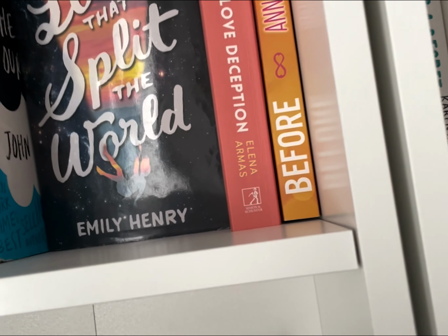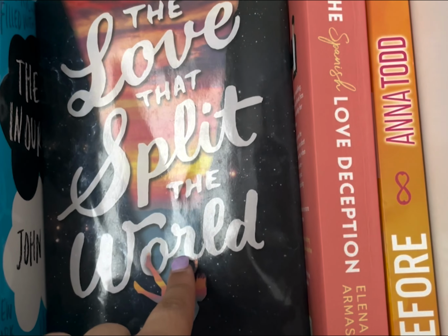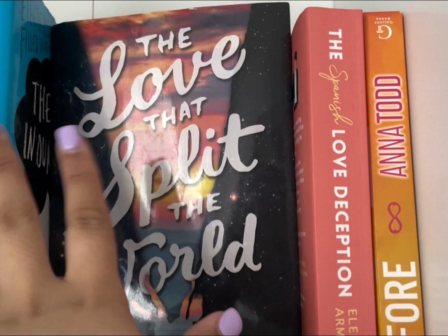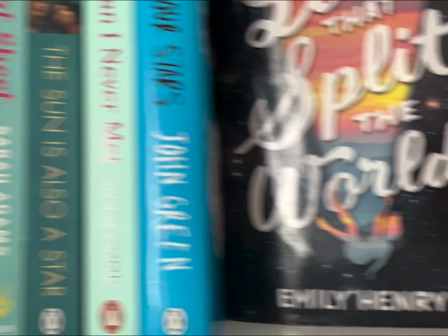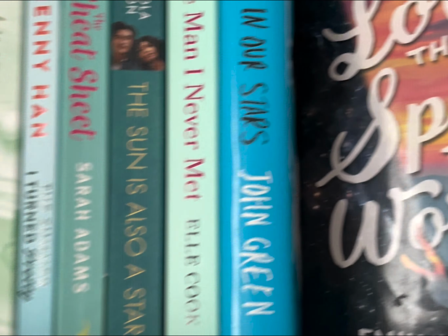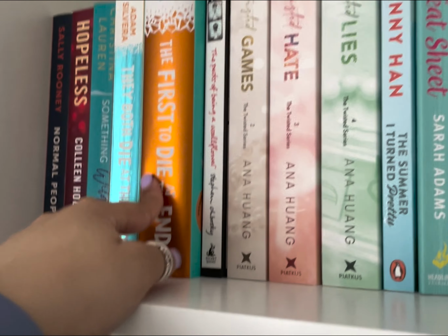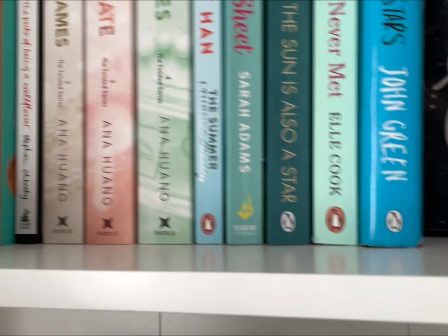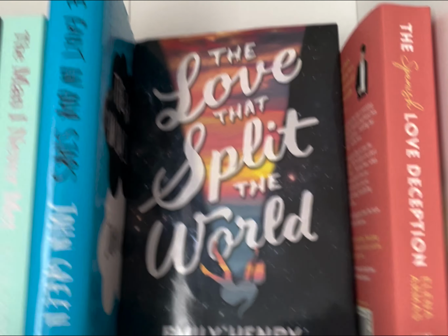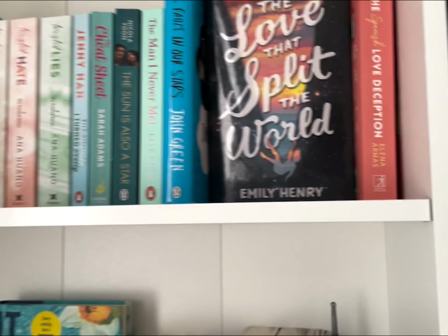Now, this book I chose to put on display because I really like this book and I really love the cover. The cover is absolutely beautiful, so I decided to put it on display. Out of all the books on the shelf, it was either between The Love That Split the World or The First to Die at the End, which both have very beautiful covers. But I chose this one, and I can always change it, but I'm just feeling this mood, and I like this colour scheme.